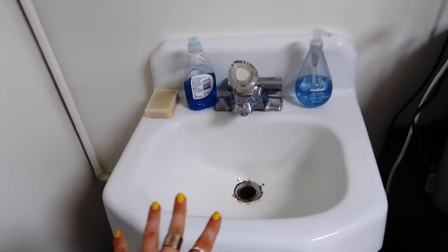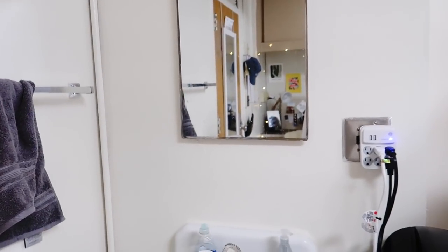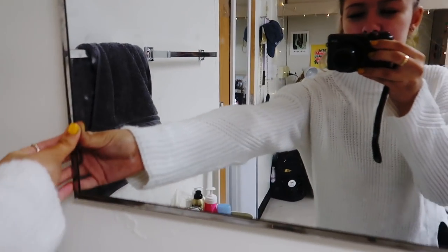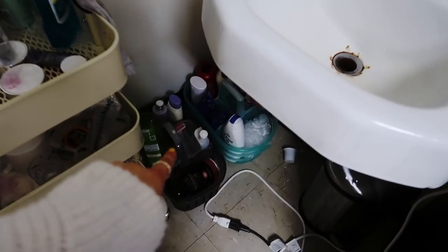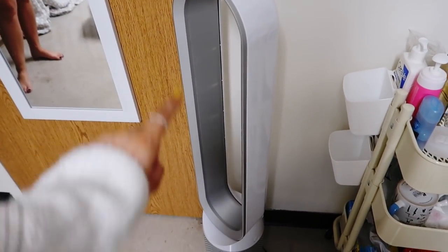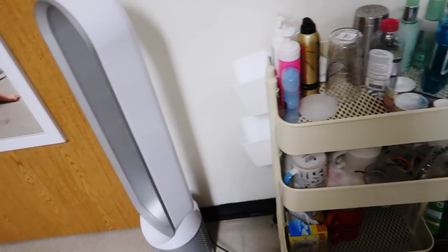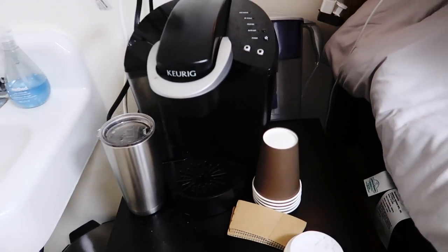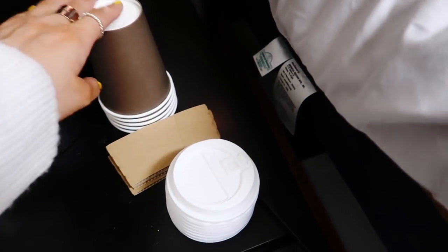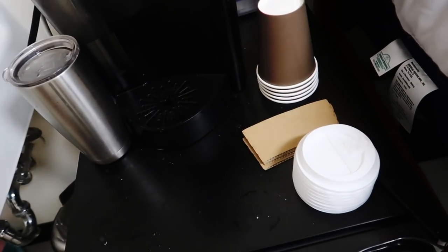Here's our sink. We're really lucky to have a sink in our dorm. It's pretty great. And fun fact, there's a little secret compartment back there. We have towels, our caddies lie there. We've got this awesome fan that's also an air filter, so hopefully we won't get too sick. Over here is our treasured Keurig. We just have a few disposable cups on hand for when we want to make some coffee in the morning.